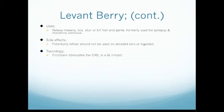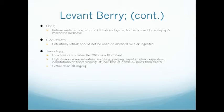Toxicology: there's a picrotoxin that stimulates the central nervous system and is a GI irritant. High doses of this can cause salivation, vomiting, purging, rapid shallow respirations, palpitations or heart slowing, stupor, loss of consciousness, and then death. The lethal dose is 30 milligrams per kilogram. The seed paste has been applied to arrows to kill birds, dogs, and stupefy fish and game.